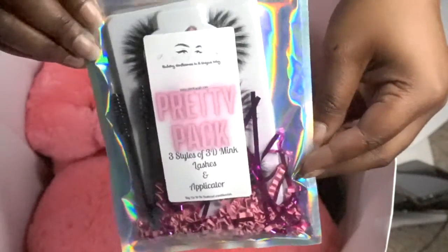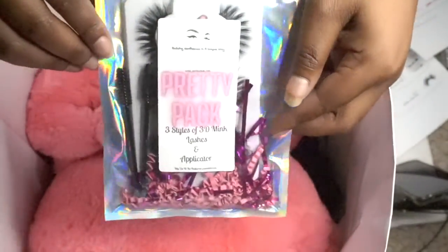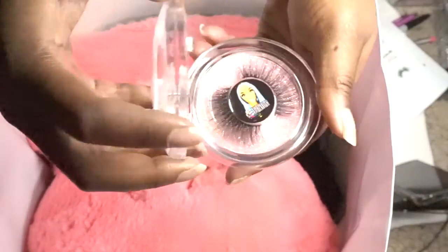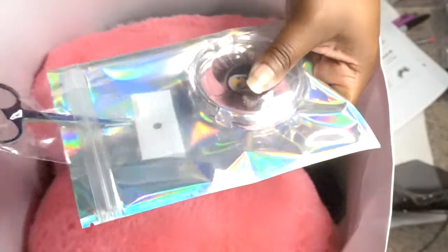Then she got pretty pack. She has the pretty pack. Three different styles of lashes with a applicator in the middle. And it comes with two spoolies. You guys, the pretty pack is only $8. You need to get you some. She also got the She's Glam lash kit, which she got Asia. And this is what the lash kit comes with. This is the style Asia, and we do have a few left of Asias. So we have Asia with the scissors.